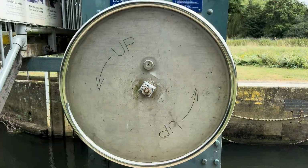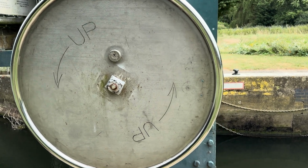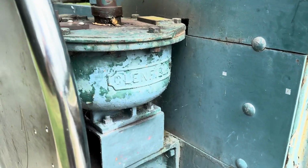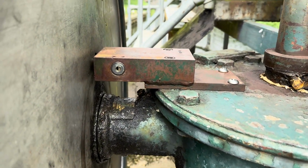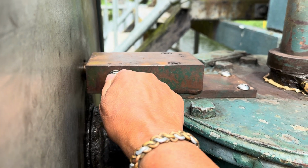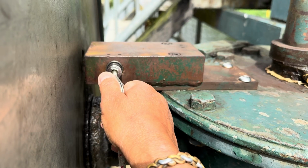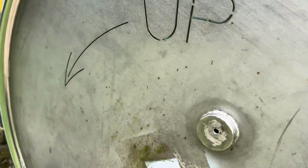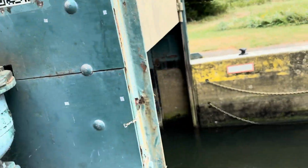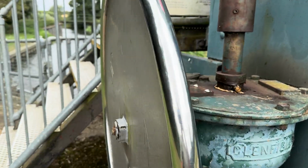The wheel tells you which way to turn it for up and therefore opposite for down. There's a little keyhole that you put your key in, and I don't know whether you can see, there's a little bar. That's it, the bar has disappeared. Not up, but down. So I'm turning the wheel and the gate is lowering. Easy pants. Well, I'm going to get two hands onto this.